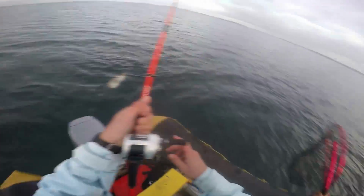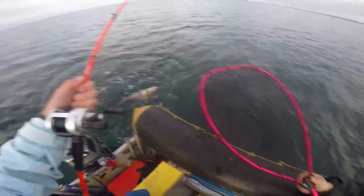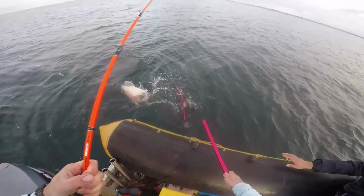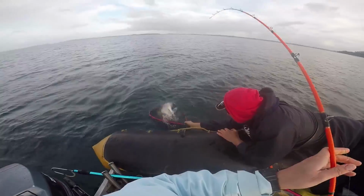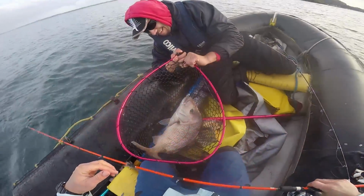Juan passed me the net but had to click it into place first. As I reached over to net the fish, I got a nasty surprise. Thankfully, I managed to snag the net without losing the fish, and Juan jumped to the rescue and put his long arms to good use, netting a lovely 4 kilo snapper.